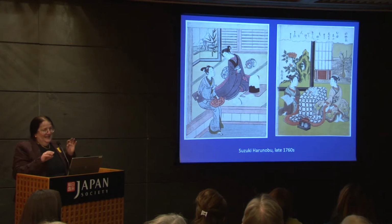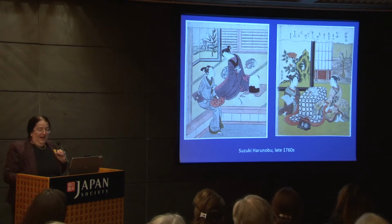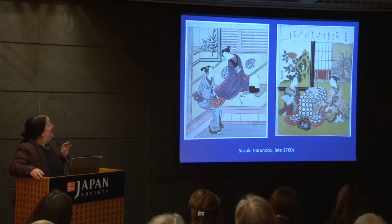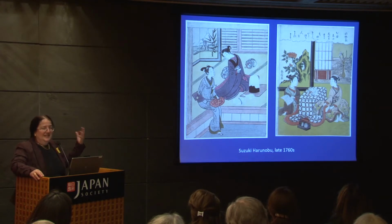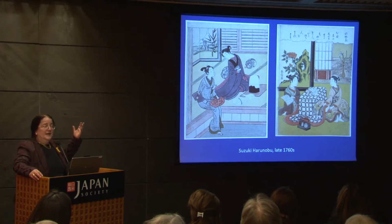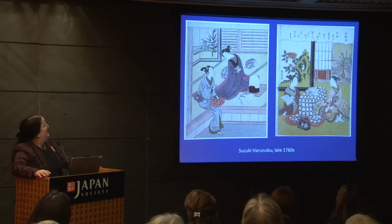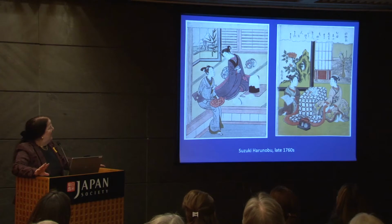But there are these narrative elements that don't necessarily relate to the poem. Definitely a narrative element here on the left, and a somewhat suggestive one. It's a young man visiting a young woman. These are men. They're basically teenagers. They have not had the full adulthood ceremony when the front of the head would be shaved, but clearly are physically adult. And involved with these young women.